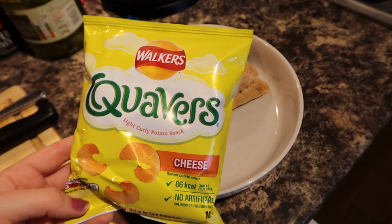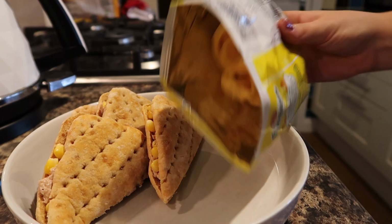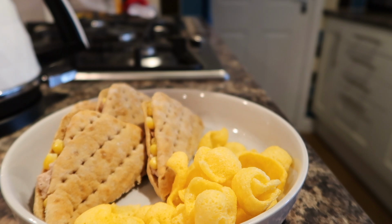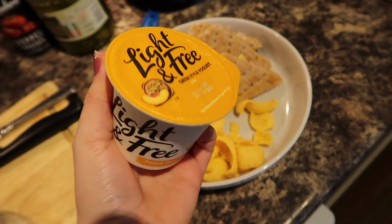Also had to have a little bag of Quavers, of course. I actually love Quavers. I feel like they're such a kiddie crisp, but they're so nice. And also this little Light and Free yogurt. Love these.